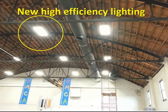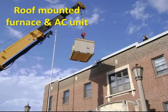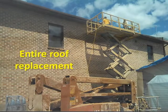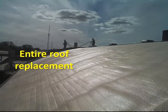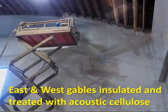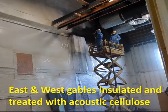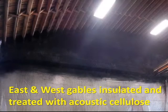For redevelopment, here's the roof-mounted furnace and AC unit being installed from a crane on the Highway 71 side of the building. The entire roof of the facility is replaced with new spray foam insulation covered with a silicone spray-on membrane. On the inside of the building, we insulate with spray foam on the east and west gable ends, and then an acoustic cellulose that also provides a thermal barrier over the spray foam.